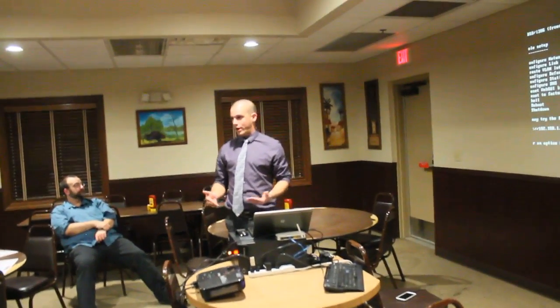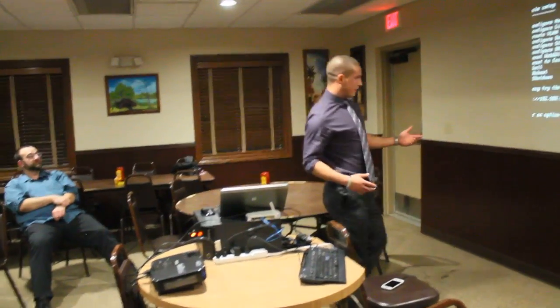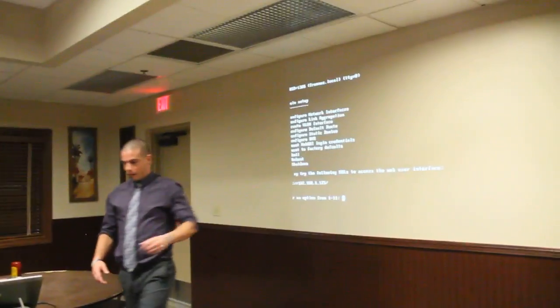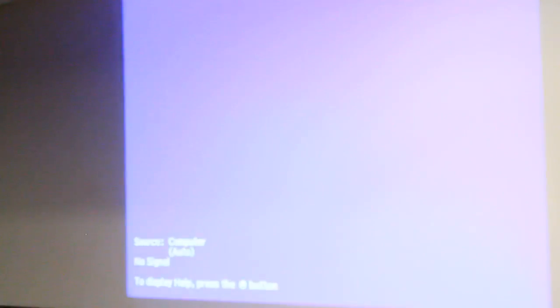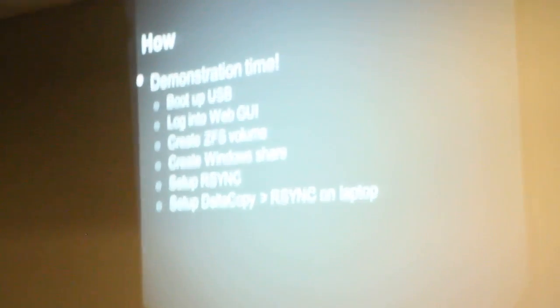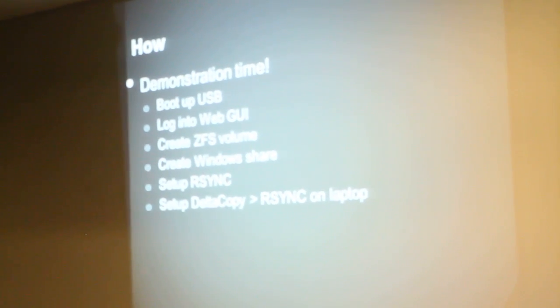All right, so now it's essentially booted into the environment. So we're ready to go. We're ready to log in with this IP address right here and start messing around and essentially set up the services. I'll plug my laptop back in. So the first thing I'm going to do is create the ZFS volume.